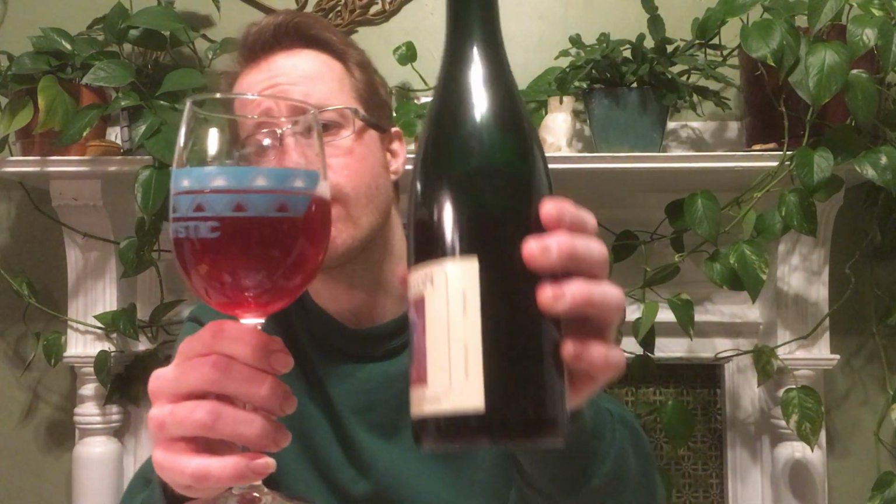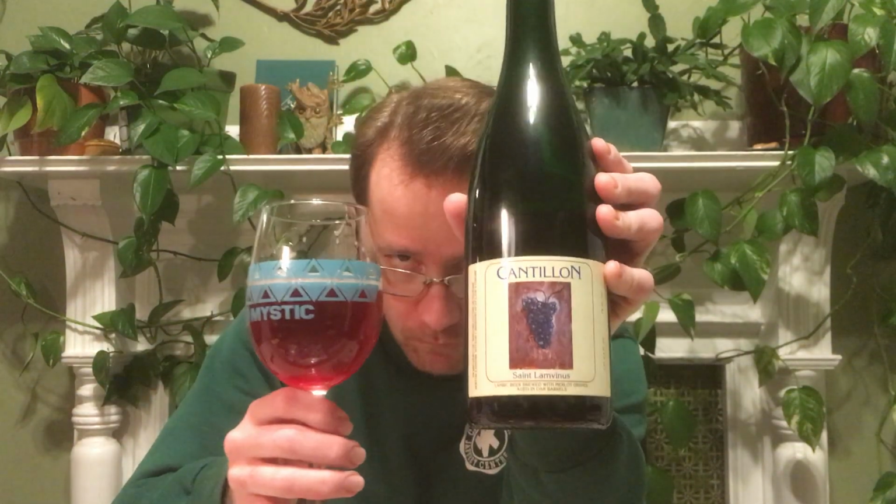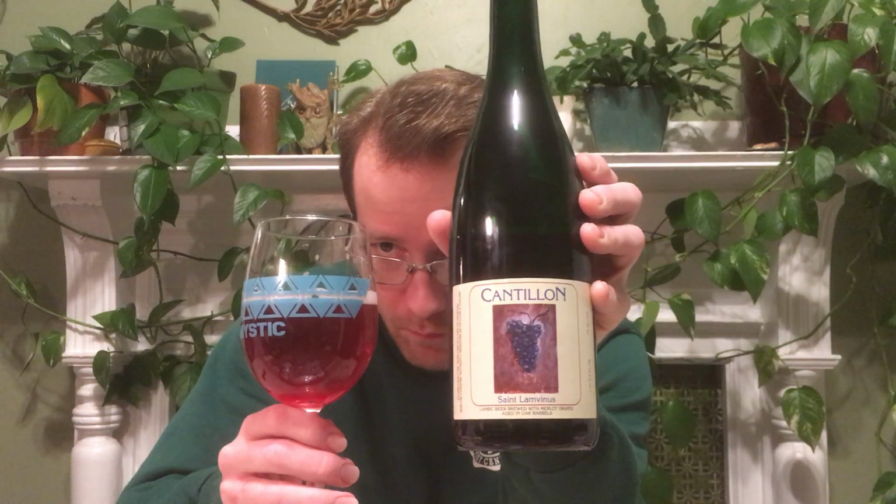And a pretty good body, but I feel like it's not as big of a body as regular Cantillon Lambic, which is kind of weird because that's 5%. And the tannins are still sticking around. Of course, this is oak aged, and it also had whole grapes, so there are definitely some tannins from the grape skins happening in here. That is very nice. This is a good mellow sipper to hang out on.